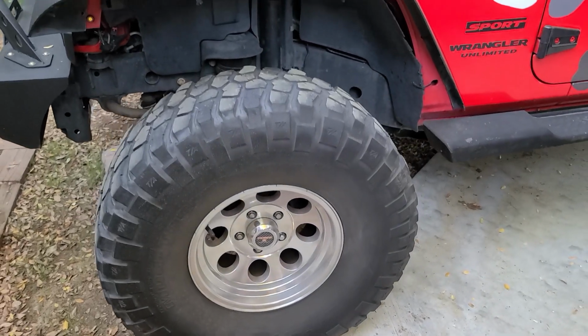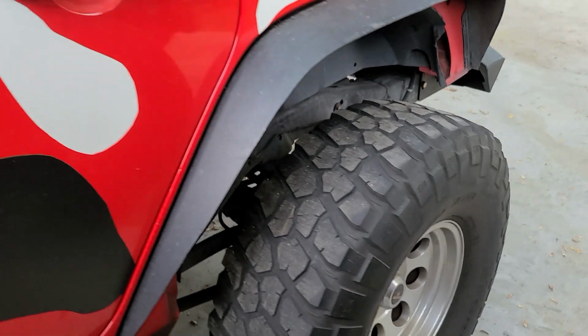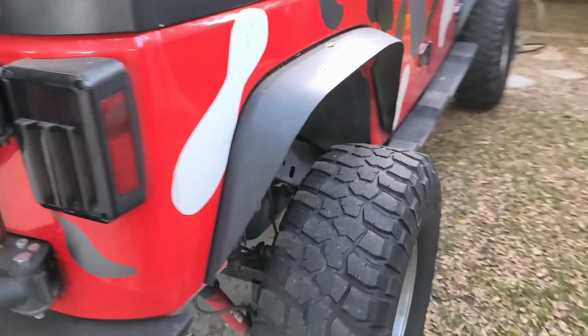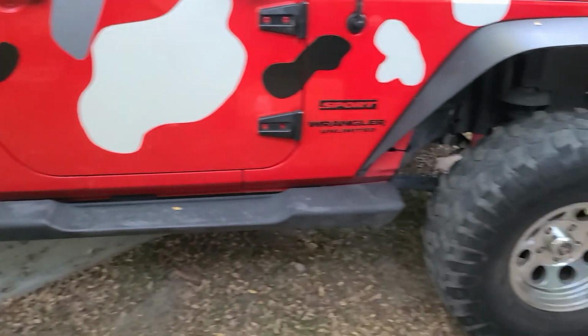So basically, it returned back to this within only a couple of days. It did not last very long at all. They basically all look as they did without any tire shine application whatsoever. I mean, you could go ahead and compare it to that initial video. They literally all look identical.